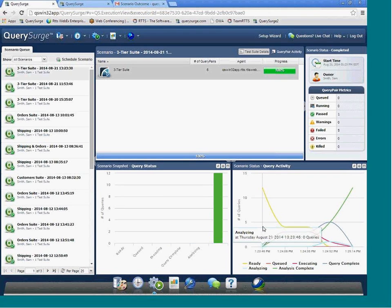Is that it? Next, yeah. All right. Next to go. Okay. So our next question is another integration question. Somebody asked if we can integrate QuerySurge with their web tests, such as Selenium testers.